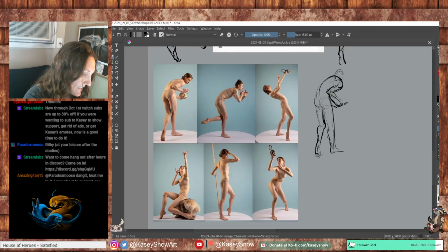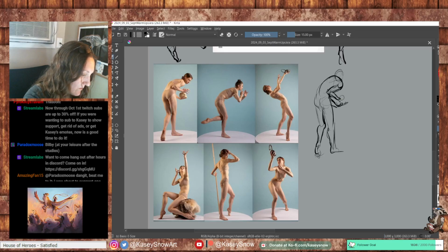Oh, a Bilby, I see you there, Paradox Moose. Well, we will get to that after the gesture drawings. I love your commitment to the Draw Me an Animal game.